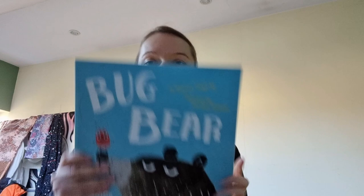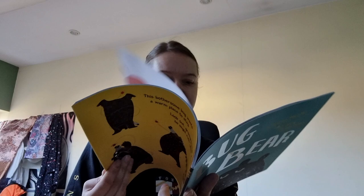Okay, so I'm ordering the deluxe part. This is the extra book I'm getting, Bug Beer. Those books are ones I really like because they're very colorful and my son really enjoys them. It always has very nice pictures and stories. Basically it will be about some bugs and insects.